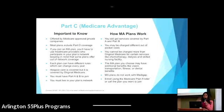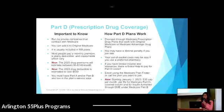When it comes to Part D for prescription drug coverage, it is important to know a couple of things. Part D is also run by private companies that contract with Medicare. And again, if you're interested, you can go to the cms.gov website to be able to pull down the Excel spreadsheet for that information. You can add Part D to Original Medicare. Part D is usually included in MA plans, but not always. The price difference for 2023 is going to change, an estimate of between $5 and $100 a month. And then the 2023 drug deductible is estimated to cost $550 a year.